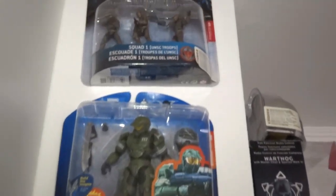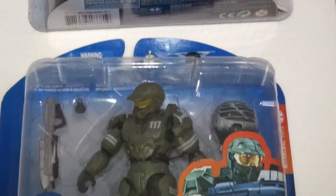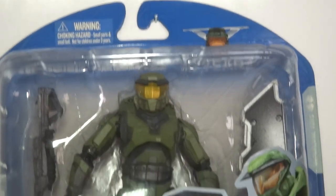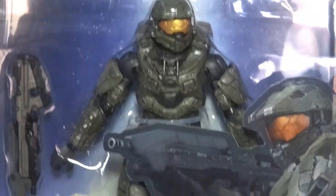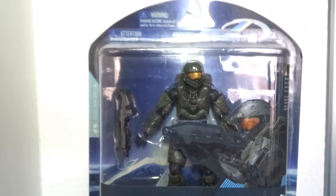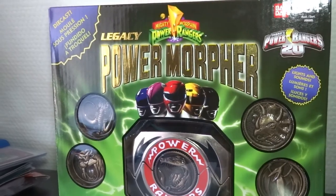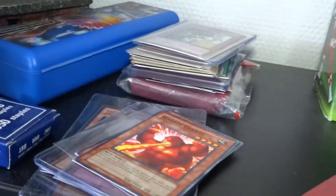This one, I keep him in the box because McFarlane Toys Halo figures are great and amazing, but they don't stand very well. So you got the Master Chief from the package, which was like an Animu, Halo 1 Master Chief, Halo 2 Master Chief, Halo 4 Master Chief. What was 3? Well, it was the same armor as 2, so, you know. The Power Rangers Legacy Morph, a nice little accessory, as we got also some Yu-Gi-Oh cards over here. Berserk Gorilla, shoutouts to Sora, again.